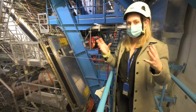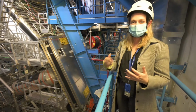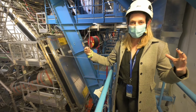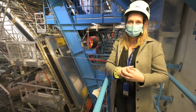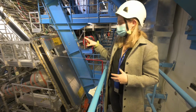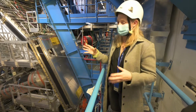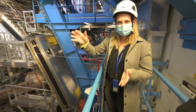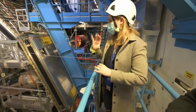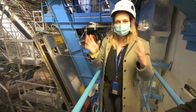And so our calorimeters measure the energies of the particles produced in the detector, and they do that by stopping the particles and forcing the particles to deposit all of their energy into the calorimeter so that we can measure it. And that's another reason why we need such a big detector: these particles produced in the collisions are so energetic that we need a thick, dense material to be able to stop particles that energetic. And so we have a couple different types of calorimeters that measure the energies of different kinds of particles.